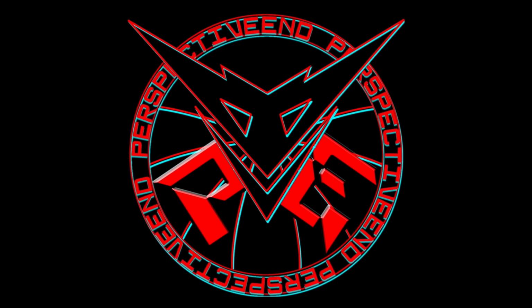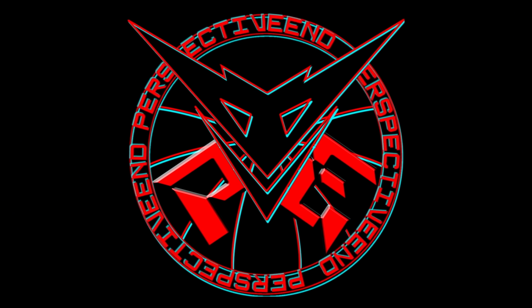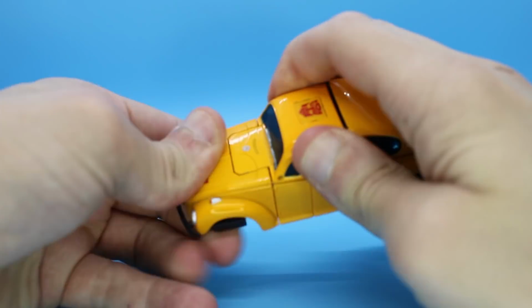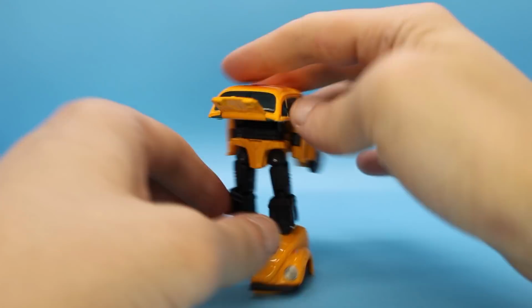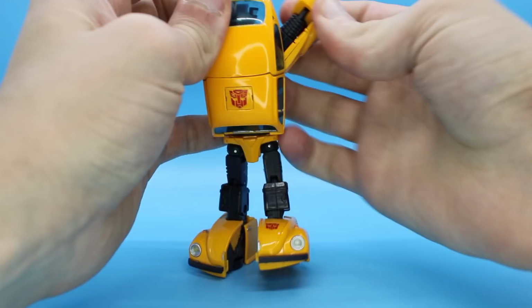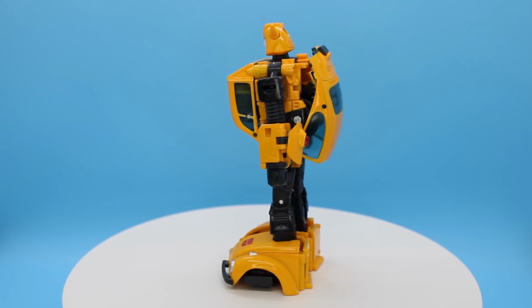So here we get into the transformation, and here is where you will start to see how all the other figures are just retools, no matter the fact that they are different characters with immensely different looks. The wheels flip to the underside. The front of the vehicle pulls away from the body and splits in half to form the feet, then the sides fold around the backs of the heels, the hood of the car flips into the chest, and the front half of the roof flips up to form the torso. The sides flip down with the arms, and the rear of the car spins around to the back to form the backpack. Transformation is fast, fun, and simple, but the end result is left wanting.